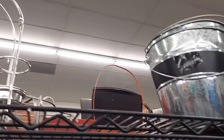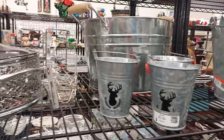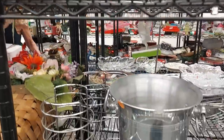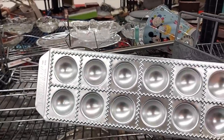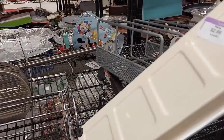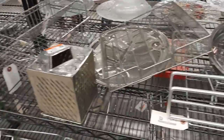We are now in the silver tone metals, having a look. It's best to go slowly through this section because everything blends together and your eye can often miss something. Ooh, I know exactly what this is. Do you know? It's a vintage ravioli maker, a little ravioli mold. You pop your pasta and your filling in there, and then another layer of pasta on the top, and it makes raviolis that you can cook. That's exciting. We'll grab that.